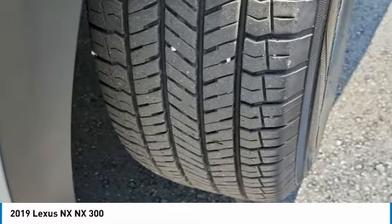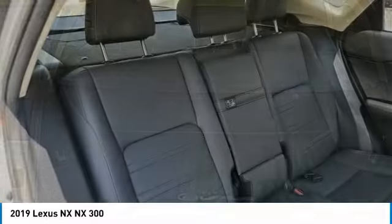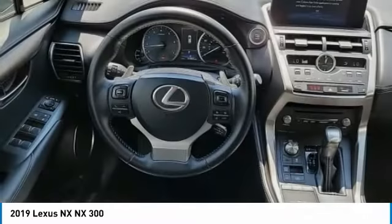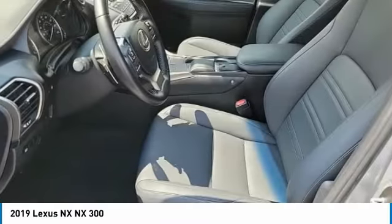Here are some of this vehicle's great options: turbocharged, heated mirrors, aluminum wheels, rear spoiler, brake assist, daytime running lights, LED headlights, tires front all season, tires rear all season, fog lamps.